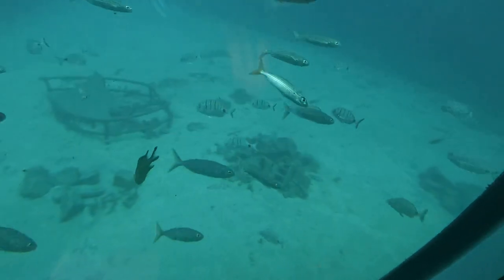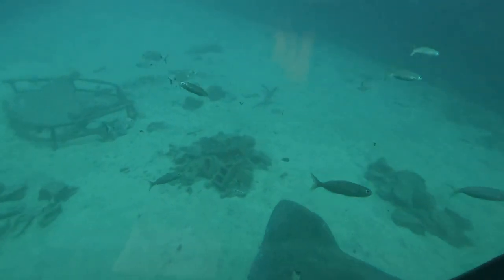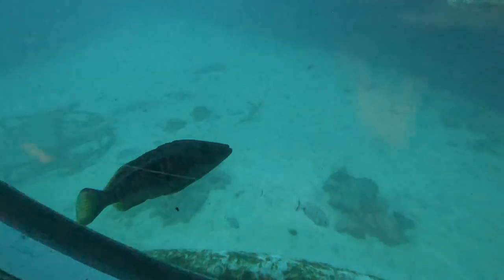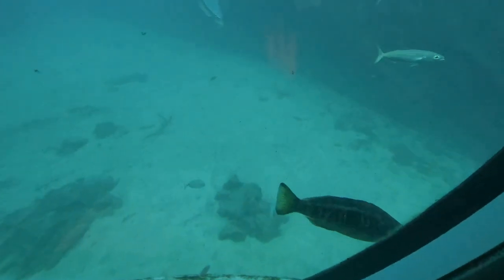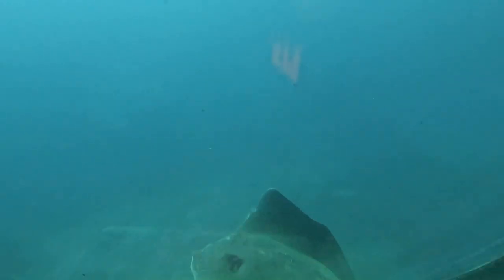Lots of bricks down here. Wow. Hello. That's the same one as before, I think. Maybe or maybe not. Hello. Ugly bugger. I'm glad that we've done this. Yeah. It's interesting, isn't it? Yeah. Oh, hello.